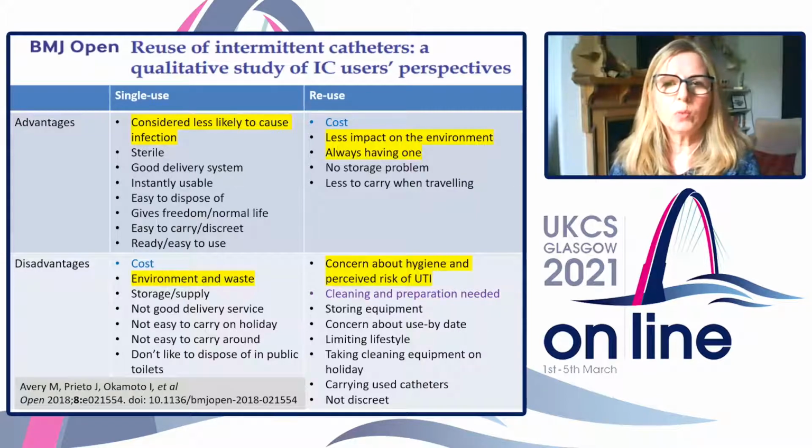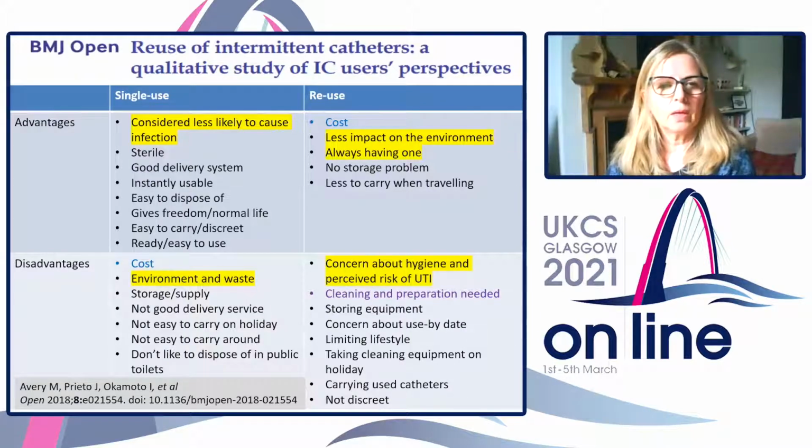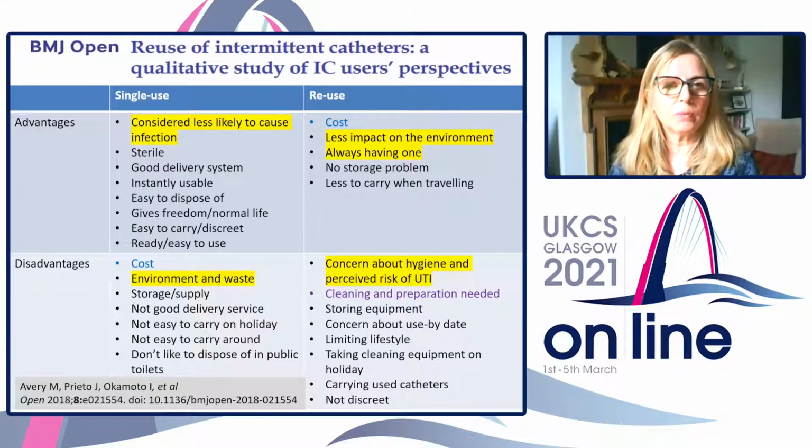home. But users were concerned about the level of waste and the number of catheters they needed to take when travelling. A reusable catheter, on the other hand, was felt to be a greener option, as fewer catheters would go to landfill. Also, there is a common concern about the risk of running out of single-use catheters, and it was felt that by having a reusable catheter, users would always have one available. However, there were concerns about hygiene and infection with reusable catheters. So although modern single-use catheters have many advantages, we've shown through these interviews that there are advantages and disadvantages to both types.